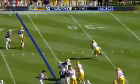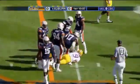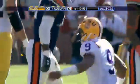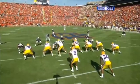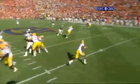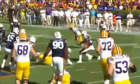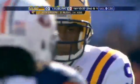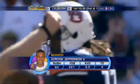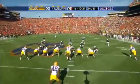Jefferson pulls it, run-pass option, and this is what he does best. He can hurt you with his running style. That's one of the things that I've watched Jordan through his career. At first, people were trying to tell me he's a great option quarterback like a Ryan Perrilloux. I never really saw that. I think he's a better downhill runner as a quarterback, much more effective maybe in the wildcat or on broken plays right there. I don't think he's a great option quarterback. Big gain then of 9 yards at 2nd down and 1.